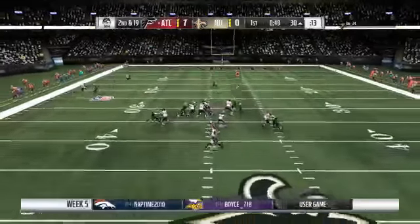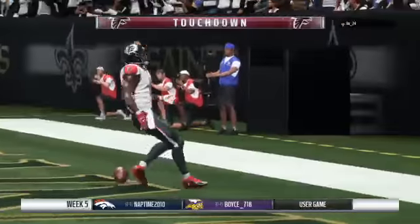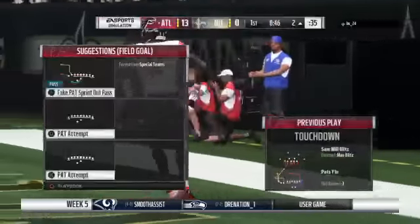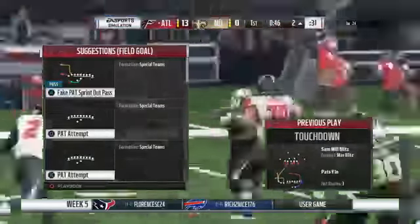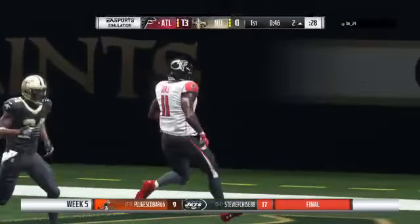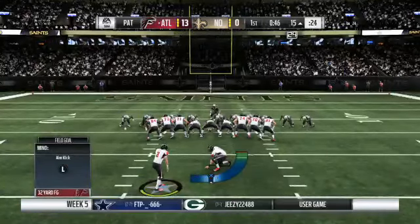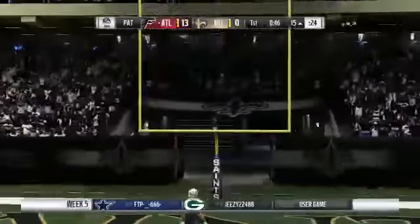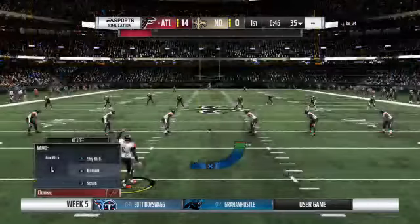From the gun, it's Ryan. That's going to be caught. And he is into the end zone for a Falcon touchdown. Julio Jones, his 2nd touchdown on the season. And the Falcons will extend their lead. Bryant now to tack on the extra point. Bryant's extra point up and good. And that'll make the score 14-0.